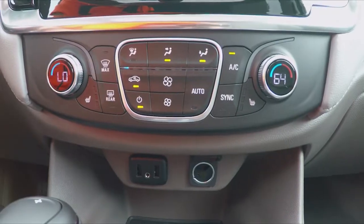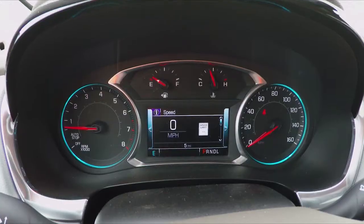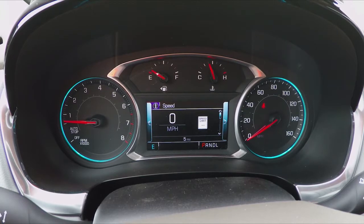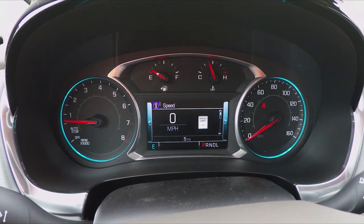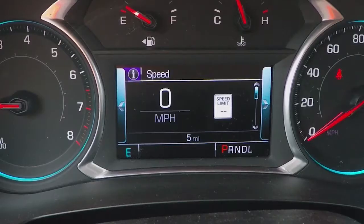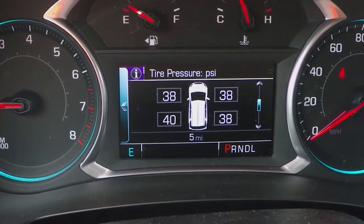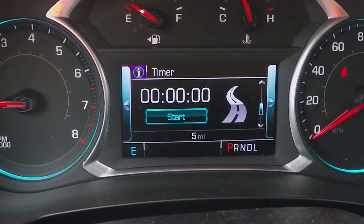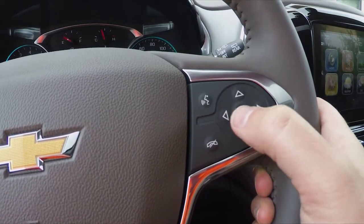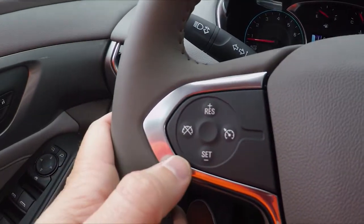And right below the console, you have all your climate controls and two USB ports with a 12-volt jack. Chevrolet is all about safety, so they place the driver information center right below your line of sight so that you don't have to take your eyes off the road. You can quickly glance down to get the information like your speed, two trip odometers, your fuel information, oil life, tire pressure, fuel economy, a timer, your battery voltage, and transmission fluid temperature. All of this can be controlled with the buttons on the right side of the steering wheel. And then on the left side is your cruise control buttons.